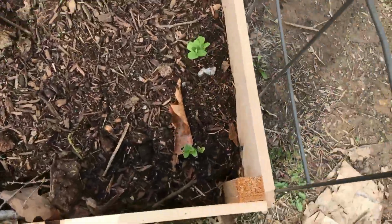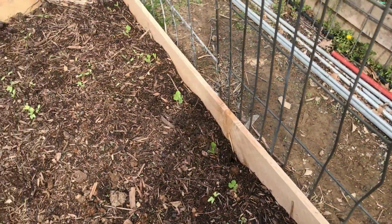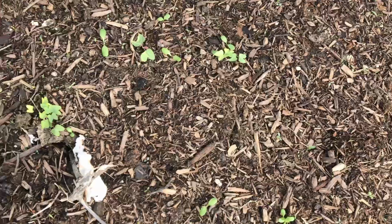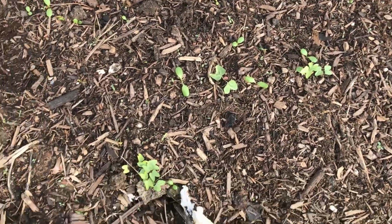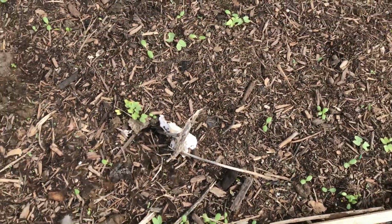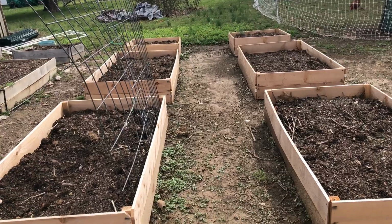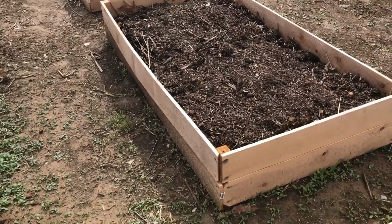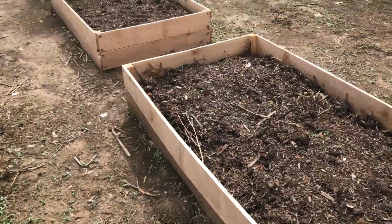Now, I did plant more sugar snap peas on this side of the trellis a couple weeks later, and they are up now, but so are all of this. This is all beets, so this will be stuff that I need to check and see and pull out. So all these beds still have potential. I did actually plant a lettuce mix in these two, which evidently did not do well because it did not come up.